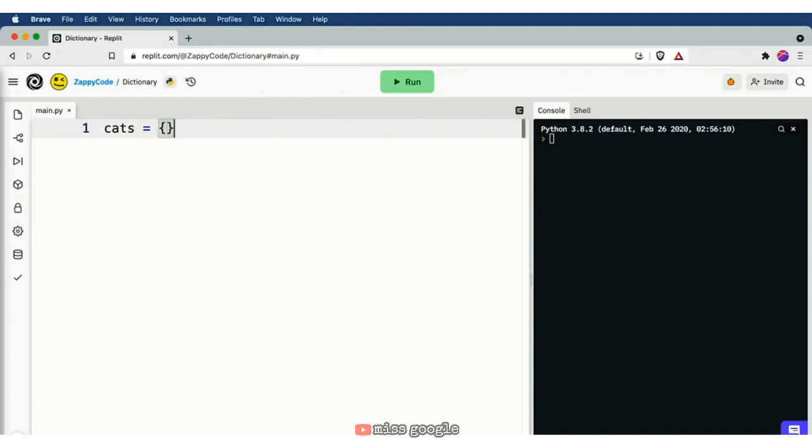So with lists, we do square brackets. With dictionaries, we do curly brackets. And inside of these curly brackets, we're going to first provide a key, aka the word. This is the word that we're looking up, and then eventually we'll provide the definition or the value. So for the cat, the name of the cat is going to be the key. So in this case, I'm going to have a cat named Jane.